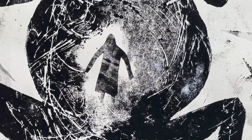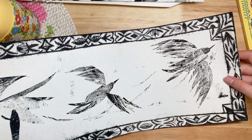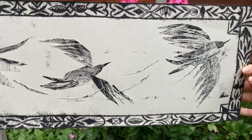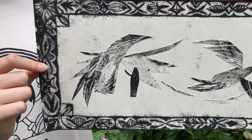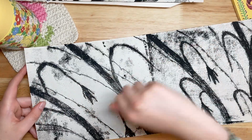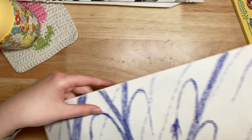Did this pretty long one of Thumbelina and the bird as he flies away. This is a mix of printing and then these bits are cut out and collaged on top. This is my favourite of the prints. Can't remember what this technique is called, but basically you roll out a bunch of ink and then, you can see on the back, you draw the design on the back and then all the ink transfers to the front.